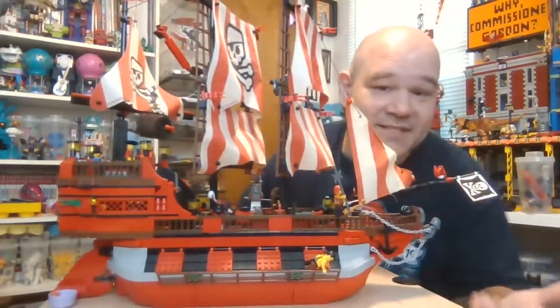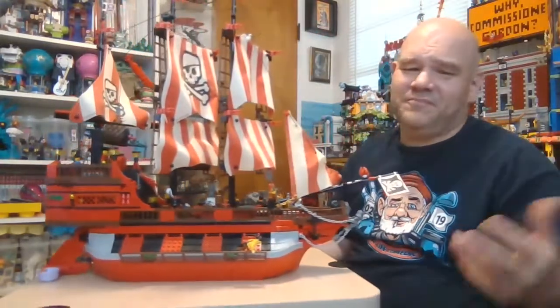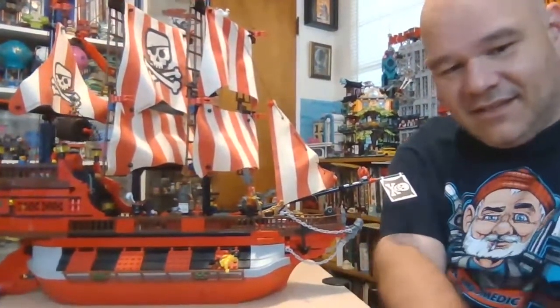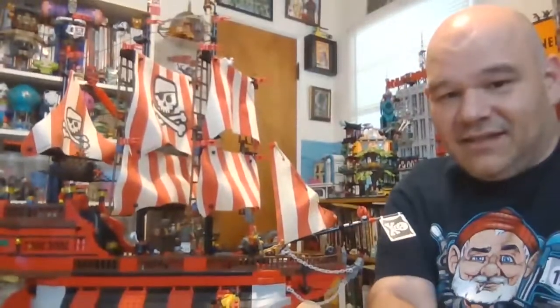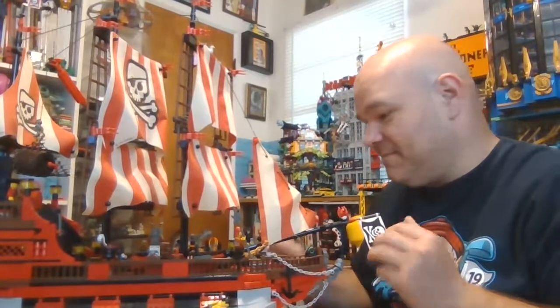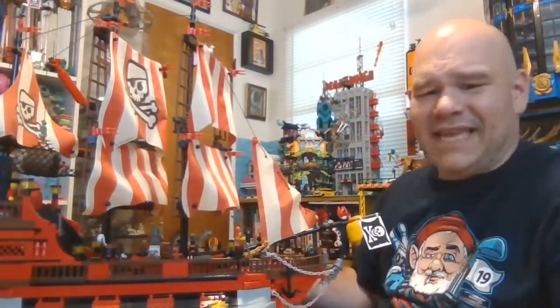All right. So yeah, there's the pirate ship. There's Bea's Folly. It's been so long since I had a good chance to get this set out and play with it again. And I love it so much. I really do. Yeah. And it's like an adventure, like all in one, like everything you need here.